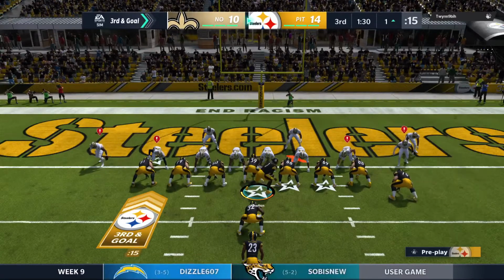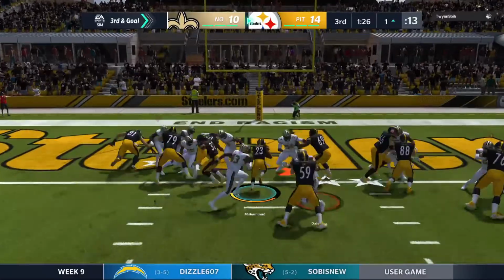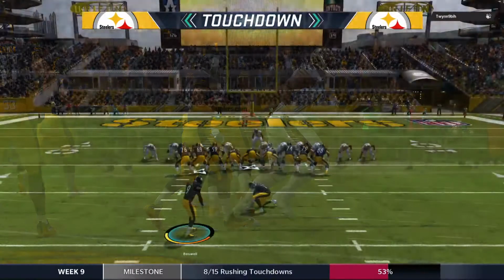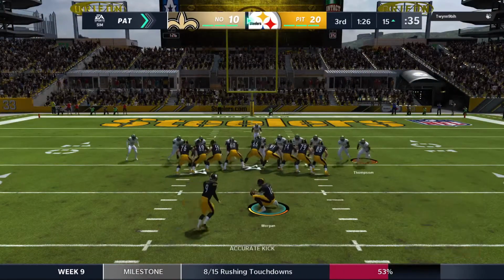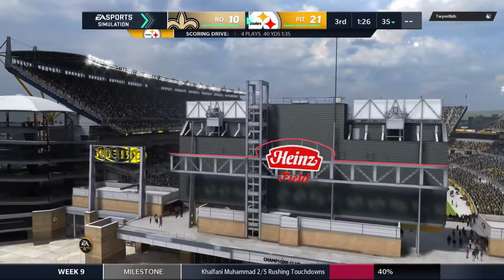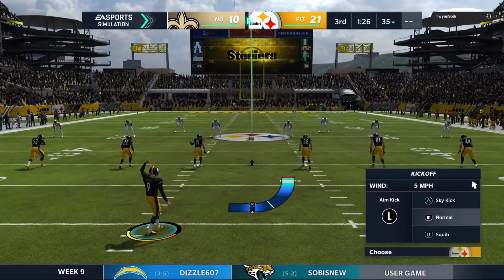3rd and goal. They'll try to run this one in. And he's going to take it in for a Steeler touchdown. A great effort there. His first touchdown on the year. And the Steelers, they broaden their lead. And he knocks it through. Makes the score Steelers 21, Saints 10.